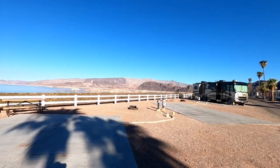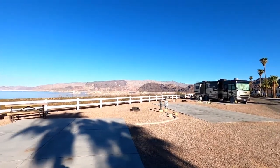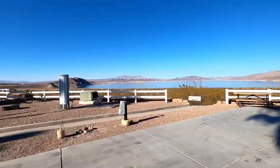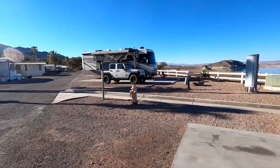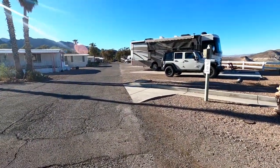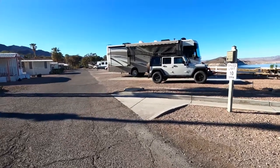When you check in at the campground, they have a person driving a golf cart that you follow down to your campsite. They also direct you into the spot. That was fine with me, since this was one of the first times I'd ever parked this behemoth. We had a beautiful lake view campsite.